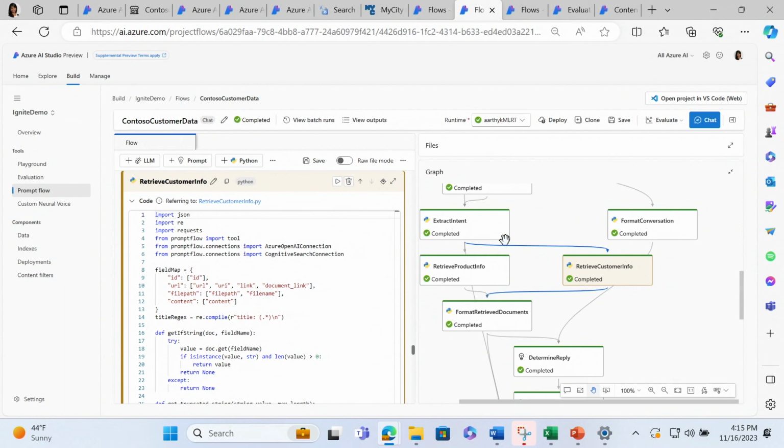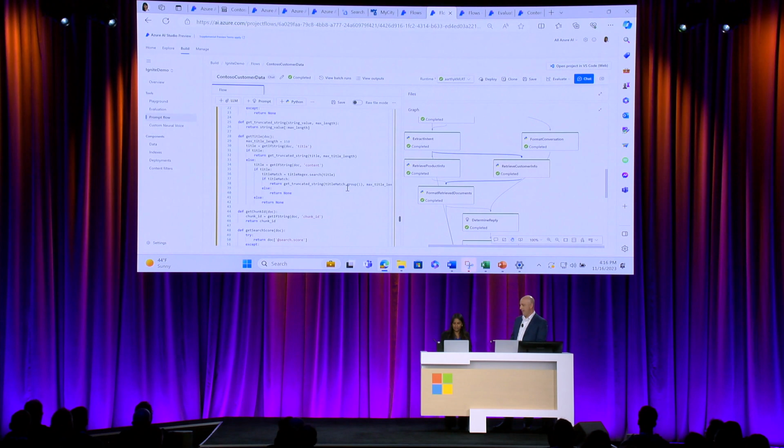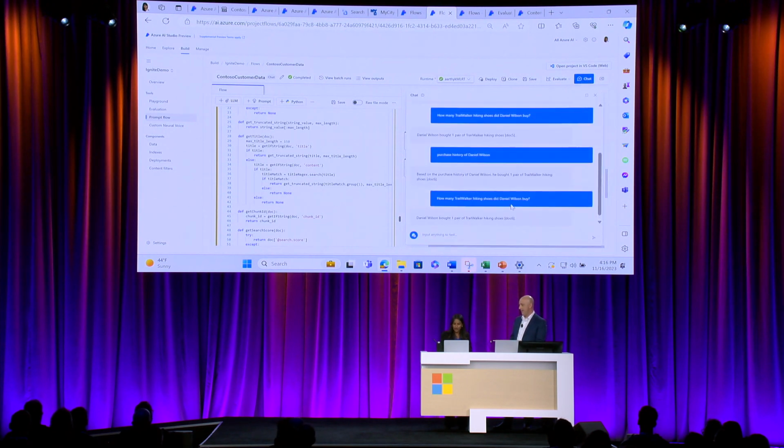So if I'm Contoso Outdoor Company, and I've built this product info chatbot, and I know that I want to go build something that's more internal facing that will allow me to ask questions on customers and product data together, we've made it really easy to connect this. So I can ask questions like, how many Trail Walker hiking boots did Daniel Wilson buy? And it'll come back with an answer.